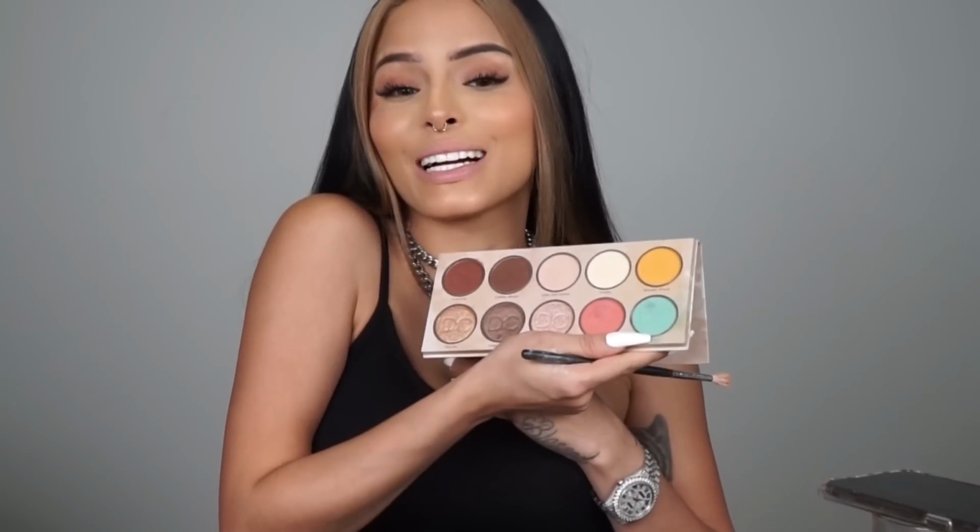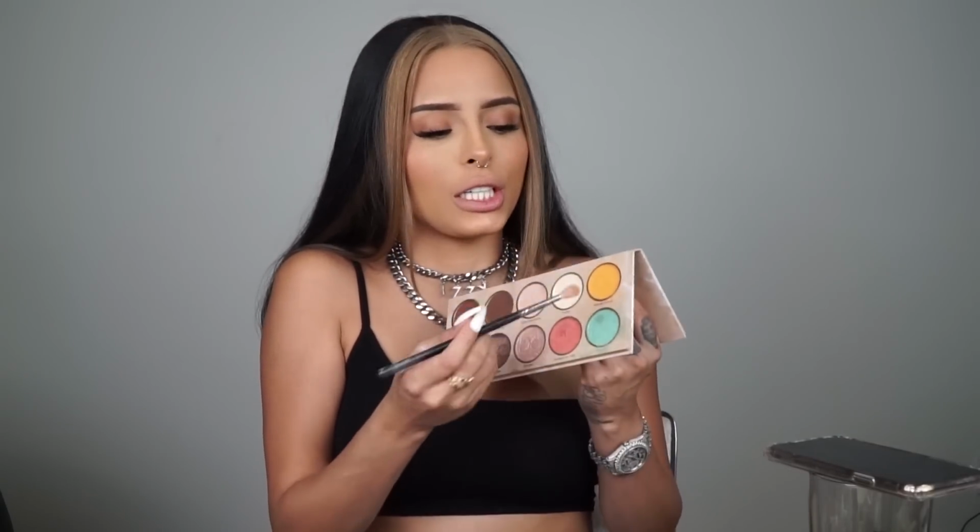Okay, so this is the palette that comes inside my box. Let's use this shade right here.